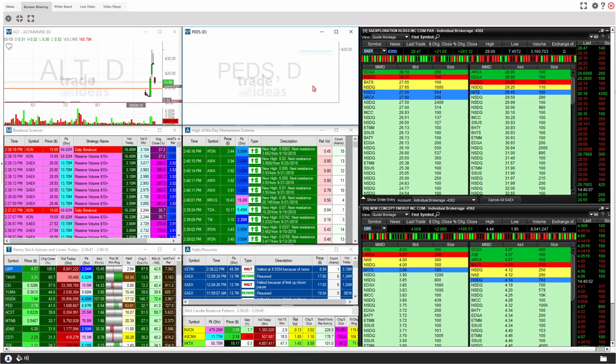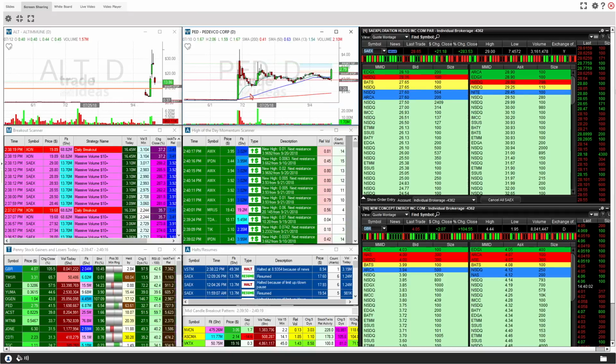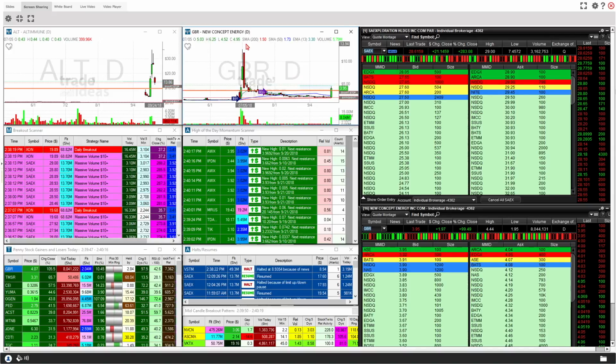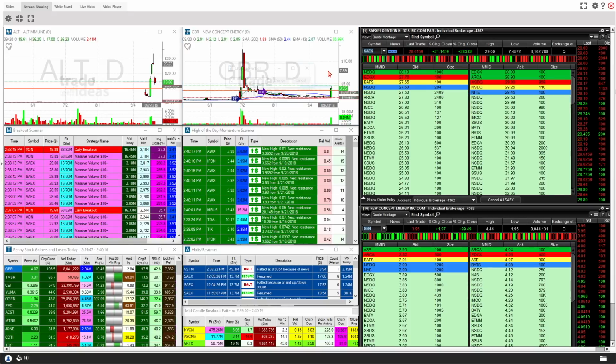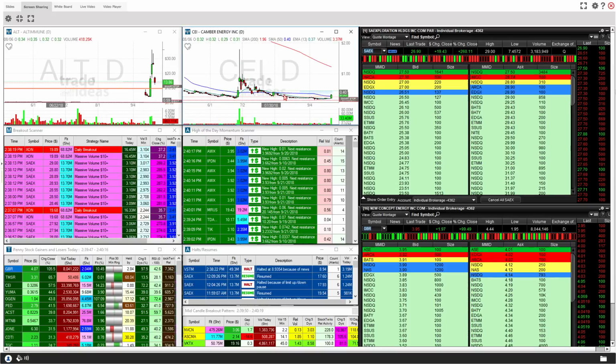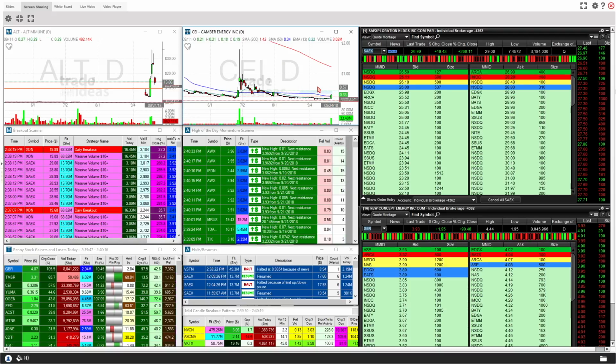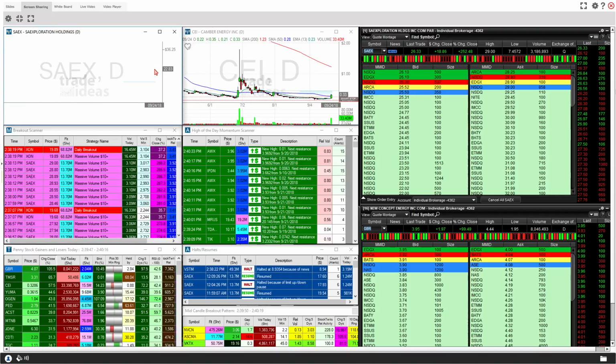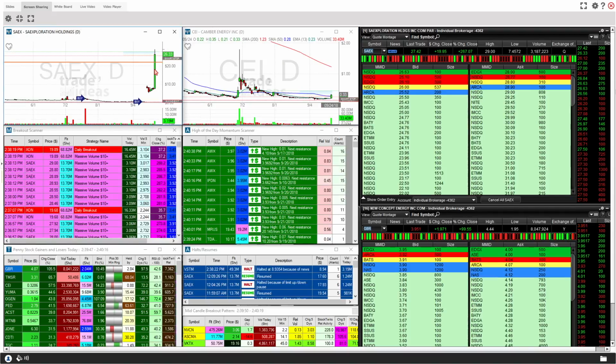We have a lot of masterpiece patterns popping off right now. PED. Nice, big time rip. Stock falls back on down, getting a nice pop. We're seeing GBR. Again, nice big spike. Stock falls on down, getting a nice pop, getting a nice rip right there. CEI. Stock had a nice big rip, coming back down, low on the RSI, getting a nice pop. There's a lot going on right now. A lot of opportunities.